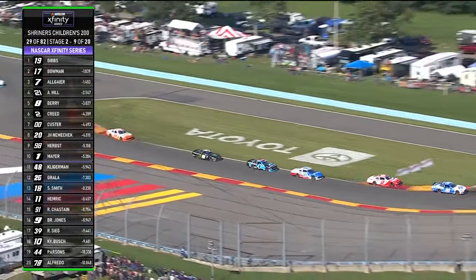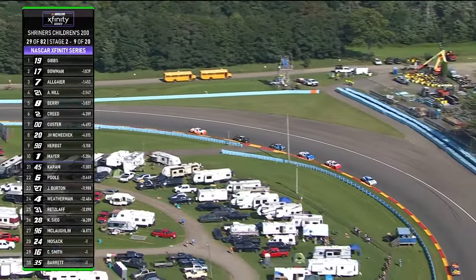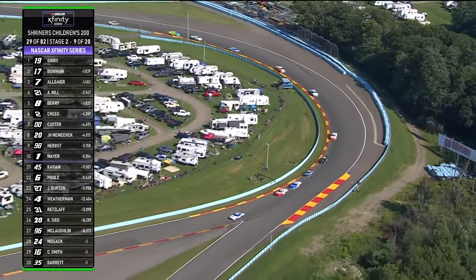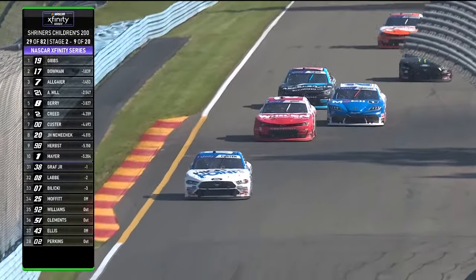See Sam Mayer in that blue and black car, the number one car. He lost 7 spots on pit road that last exchange, and now he's got to go try to gain them. Almost a 20-second pit stop. You saw him racing Riley Herbst, very aggressive racing. Now he's got to take the fight to John Hunter Nemechek to go get those spots back.